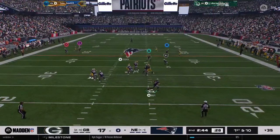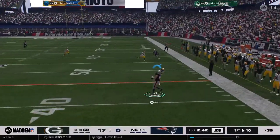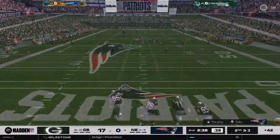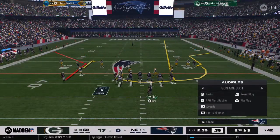Operating from the gun, here's May. Chased out to his right. It's complete to Hunter Henry. And he's going to be brought down at the 42. A dose of the hurry-up offense here.